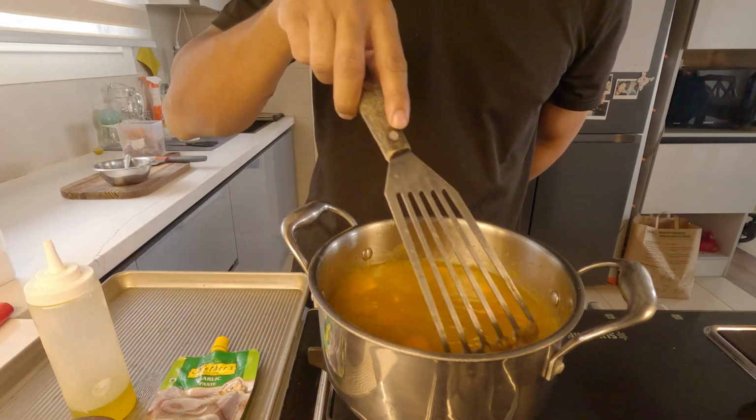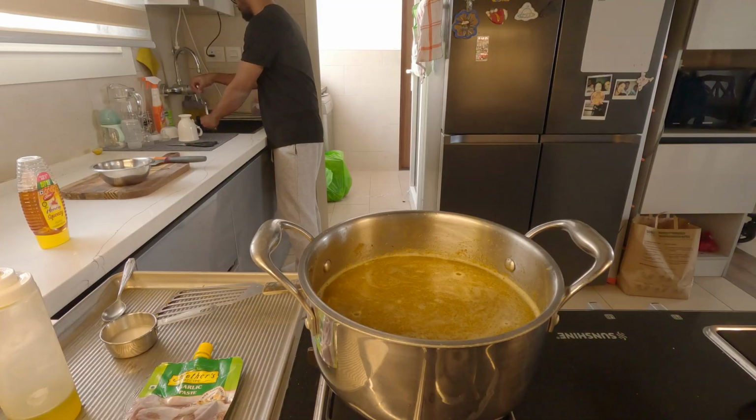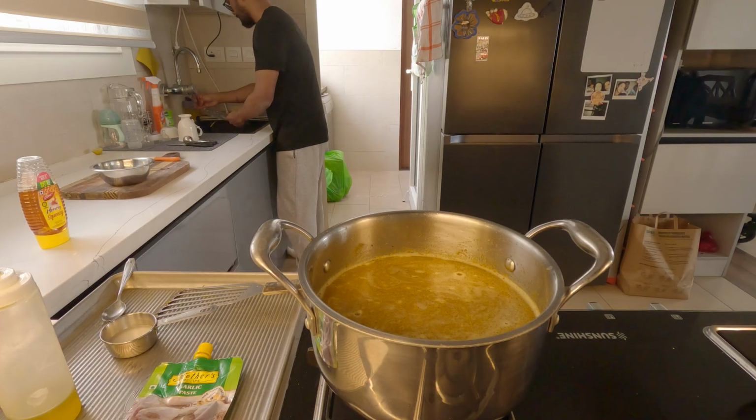While the curry simmered, I caught up with the cleaning because there's nothing that breaks your motivation in the kitchen than dirty counters and dishes piling up.